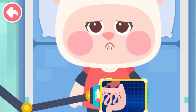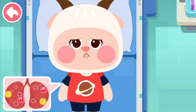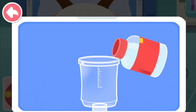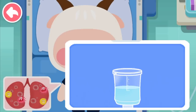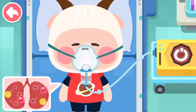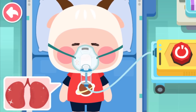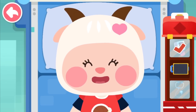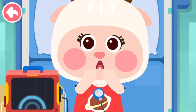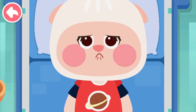Let's do a checkup to see why the patient has a fever. The patient has pneumonia and needs a nebulizer. Let's see what happened to the patient by using the stethoscope. The patient is still coughing. Here, drink some cough syrup.